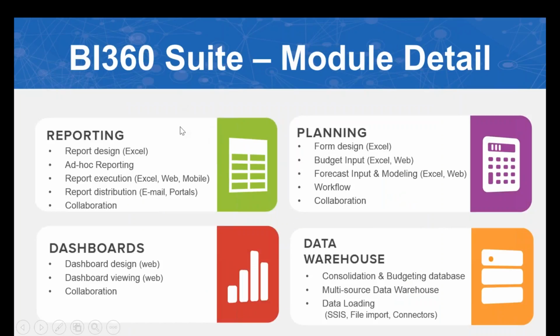Okay, a little bit of detail because this is important. Cover on a high level before we start looking at the product. When you are building a report in BI360 or a budget input template, of course an input template would be part of a budgeting workflow, you design it in Excel. We are inside of Excel. We don't export to Excel. We don't emulate Excel. We're in Excel. There's a lot of advantages to that as we'll be discussing.